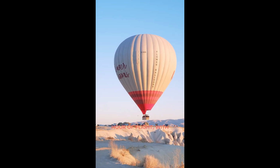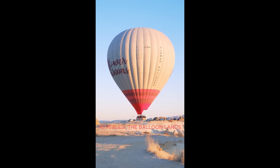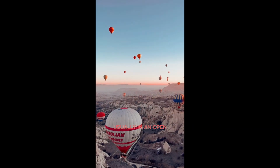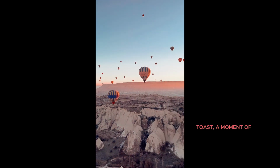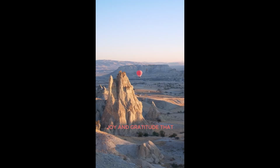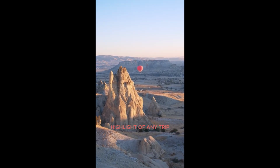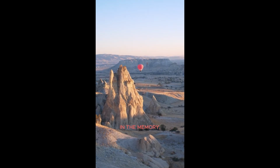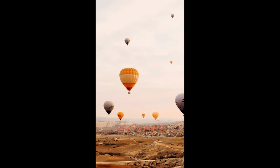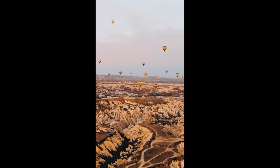After approximately an hour of flight, with the sun already high in the air and the landscape completely revealed, the balloon lands gently, usually in an open field. The celebration culminates with a traditional champagne toast, a moment of joy and gratitude that marks the end of a truly unforgettable adventure. A balloon flight in Cappadocia is, for many, the highlight of any trip to Turkey. It is an experience that remains etched not only in the memory, but also in the eyes and soul, a vivid reminder of the beauty and magic our planet offers.